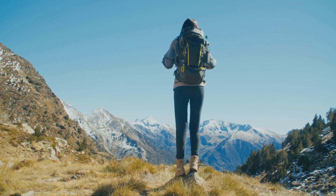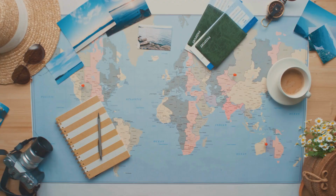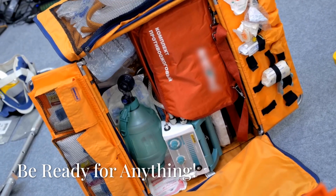So, if you're ready to conquer the world, backpack in hand, without a worry in sight, stick around. We're about to break down the top 5 travel essentials that'll keep you safe, secure, and ready for anything. Let's do this.